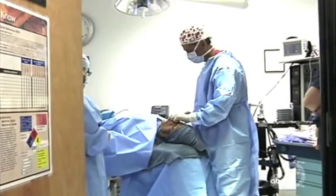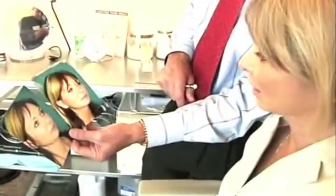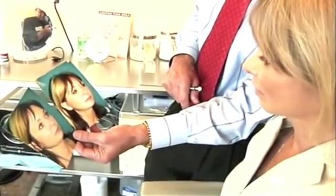Still, he says it can take several months to learn what the permanent effects will be. I'd say conservative figures, usually 30 to 40% of the fat will stay. Debbie says the fat injections combined with a separate procedure to smooth her jawline gave her the rejuvenated look she was hoping for. I think that the way I look fits the way or the lifestyle that I have.